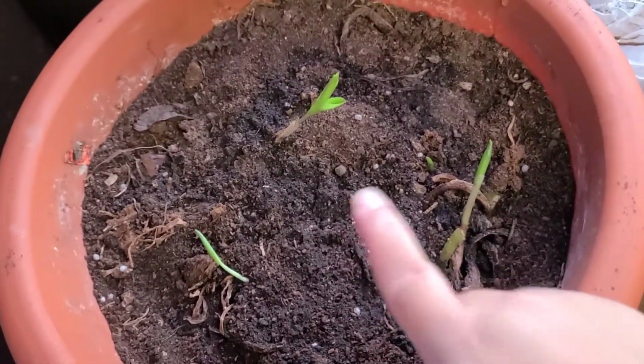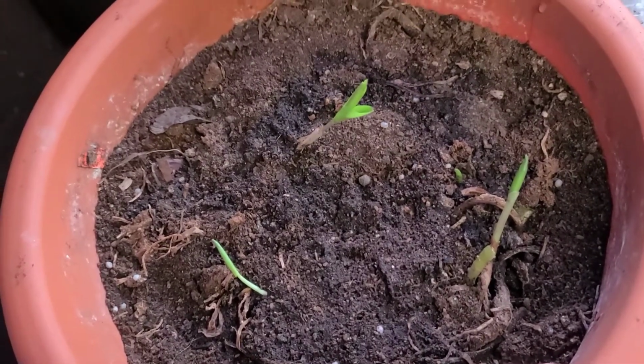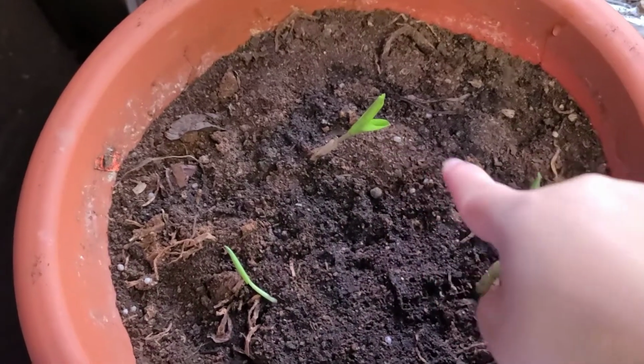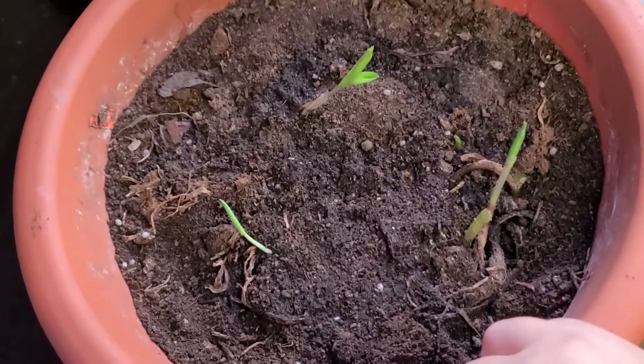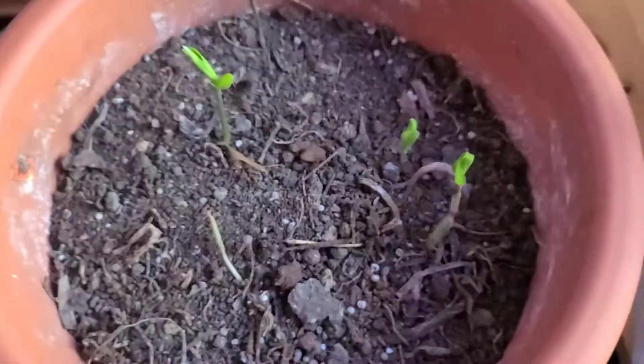So there are four. I thought there was another one, but I think it might have died, because I did count five. But there's four. These three right here are connected. This is the only one that's not connected to them. So yeah, we'll see what happens. I'm gonna give it a few days and I'll be back.